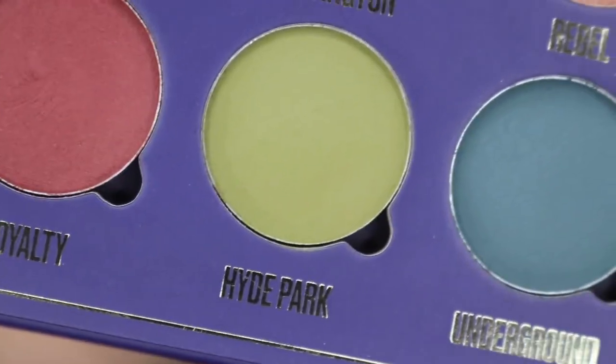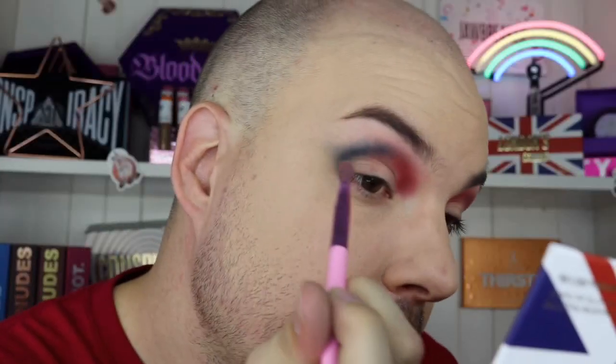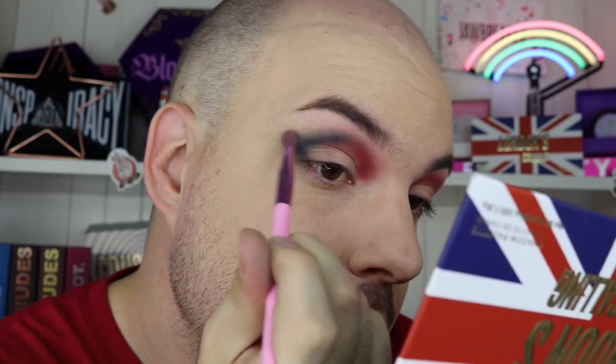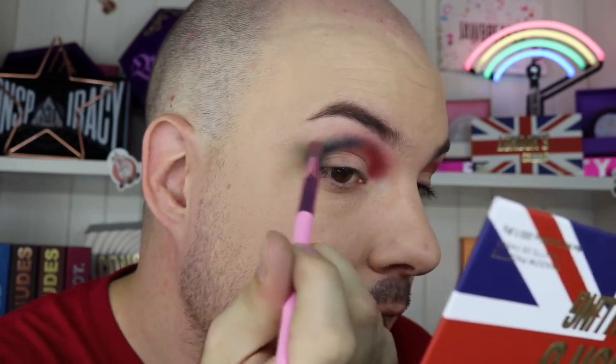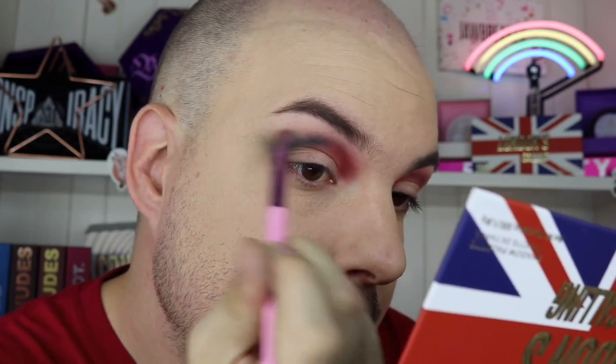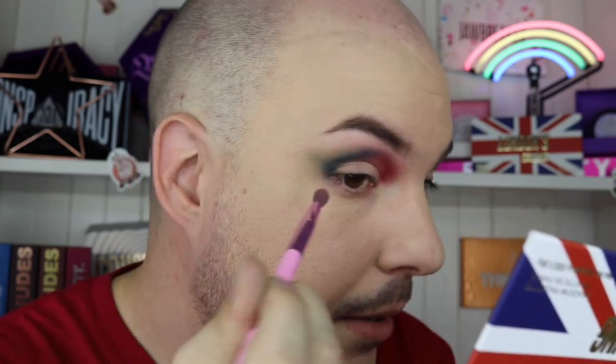Right, I'm just going to grab the JS14 again, and I'm going to see what Hyde Park is like to blend it out. This swatched really well, so I hope that it's okay. I'm just going to use this on the very edge of that blue and use it to blend it out. Oh, this is doing a good job. Oh, green to the rescue. Hyde Park to the rescue.